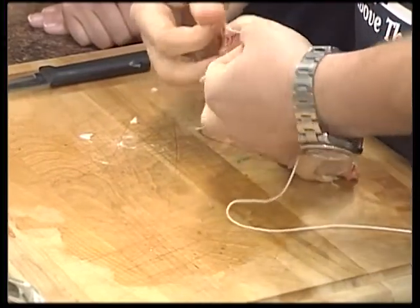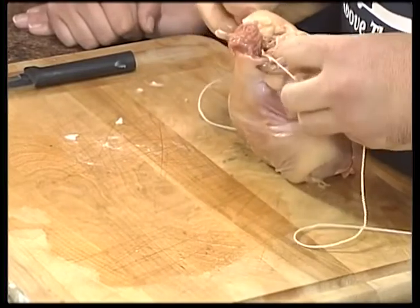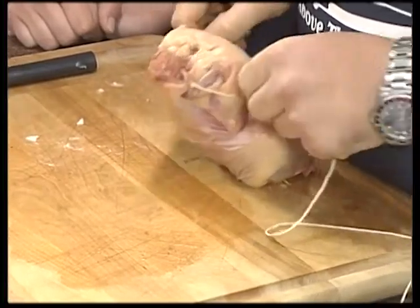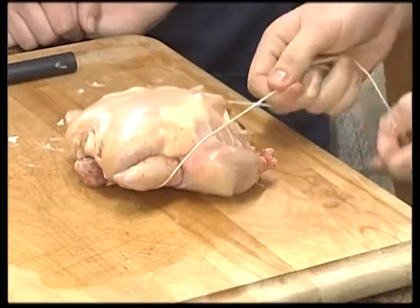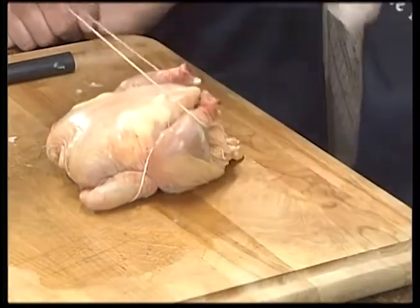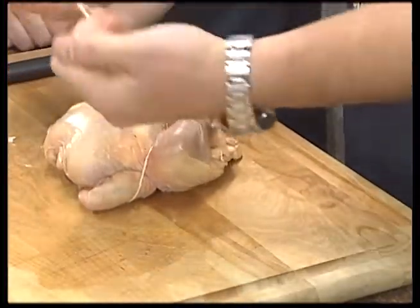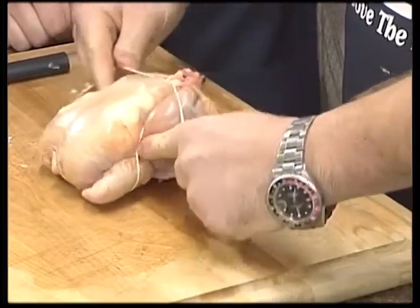So what I'll do is take the string, go on the inside of the neck. I folded the tips on the back side like it's relaxing, and then you just come across like so. Follow the breast, cross over, bring the legs up, and then kind of tie a knot. Try to get right in there.